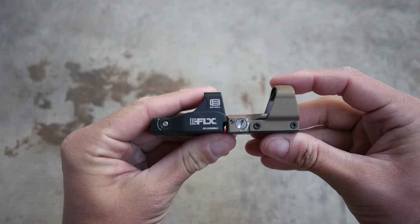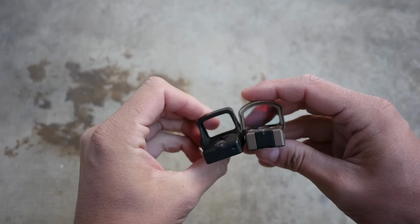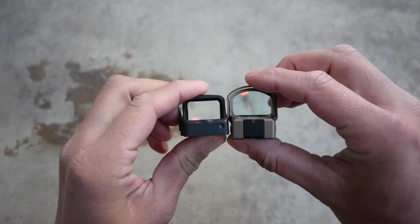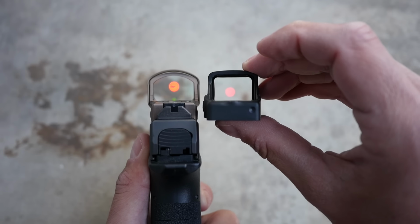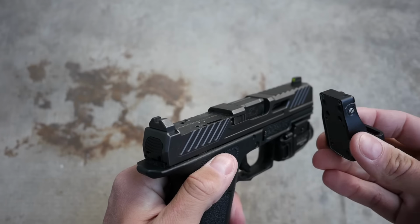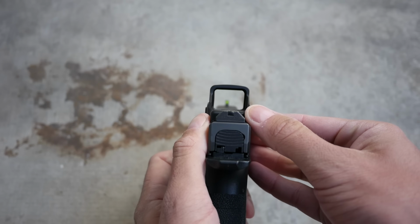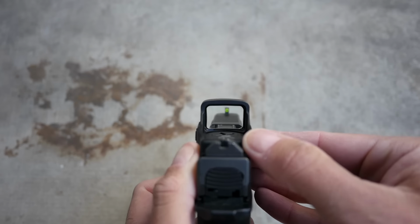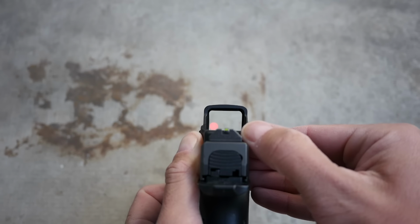On the one hand, it's very welcome that the EFLX is thinner than a Delta Point Pro, which is one of the tallest optics on the market. The body of the Delta Point Pro is just huge. It really makes it almost impossible to co-witness iron sights. The EFLX sits a little bit lower, and it's also not quite as long, so it's much easier to co-witness irons through, in theory. But it also doesn't necessarily fit the same cuts as the Delta Point Pro, despite the fact that it shares the same footprint.